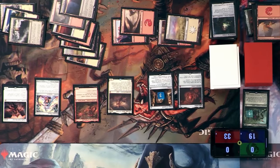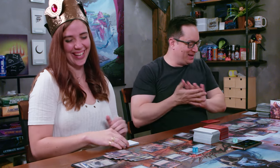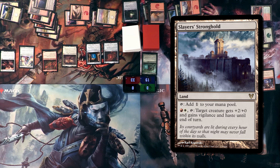And that's all I got, so I will draw for the Monarch. Still wearing the crown. Wow. Why did I give her the Monarch for this whole game? I probably shouldn't have done that. Wow, that Slayer's Stronghold just so good this game. If she didn't have haste to give to her creatures, I would probably get an additional turn, but it looks like she's gonna be able to take me out on the next turn.